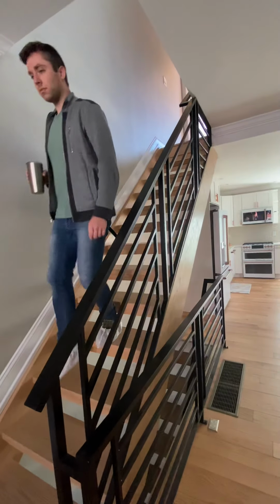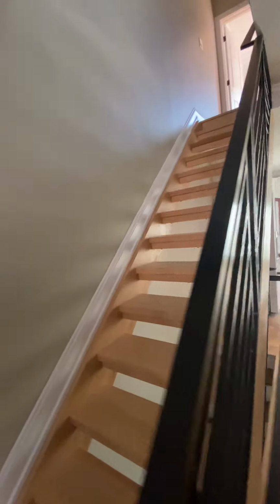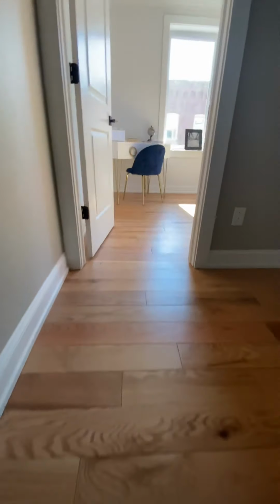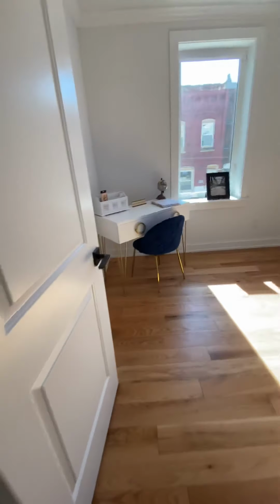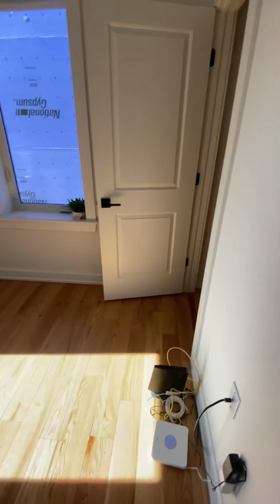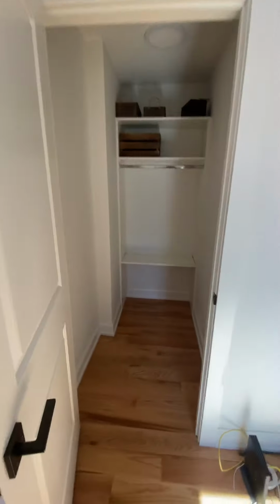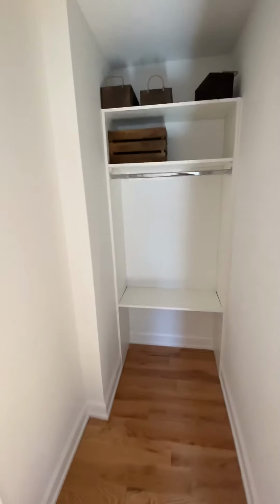Steps to go upstairs. There's 3 stories, 3 floors. I like how they have these little open areas right here. And we have this tiny little room. Very tiny. This would probably be Baiani's room. Nice size closet though. Very nice size closet. Put a lot of stuff in there. Again, this is I think 1,700 square feet.